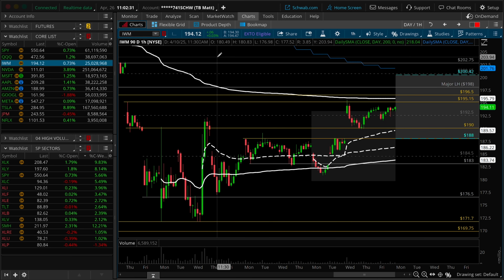So if you're looking for longs out there right now, I would generally say that the NASDAQ probably has the most strength based on what we've seen. Then I would go S&P, and IWM is probably a back burner as of right now.